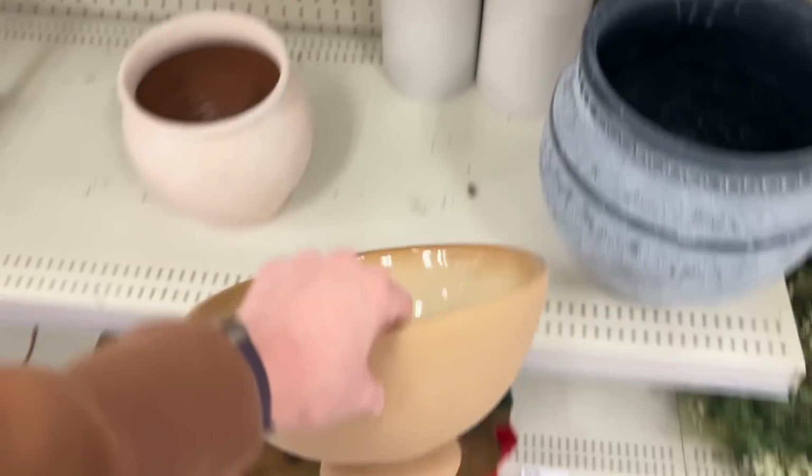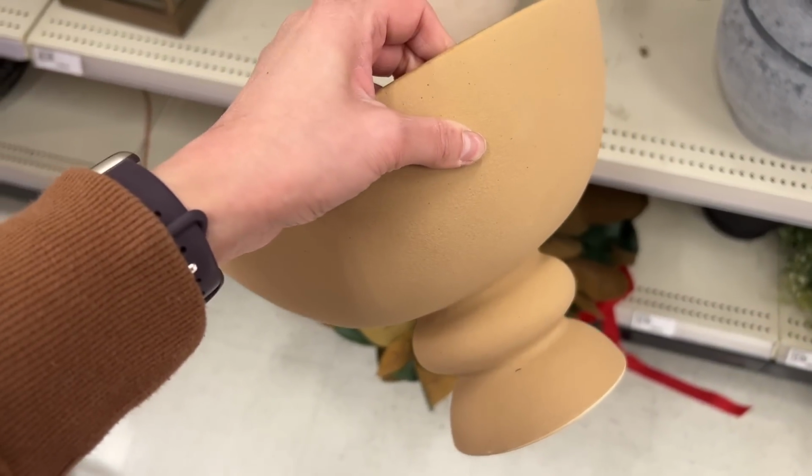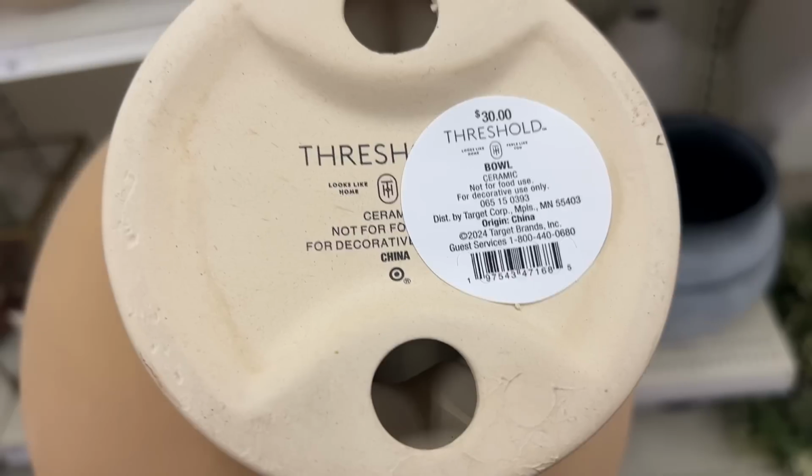I loved that new pot. There's 2 different sizes of that black one that I just showed you. I'll show you the smaller version a little bit later in the video.